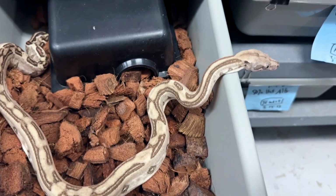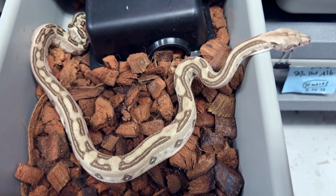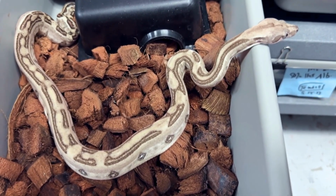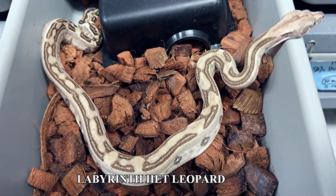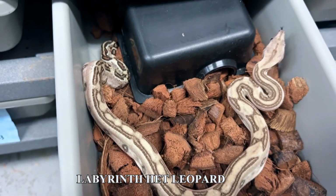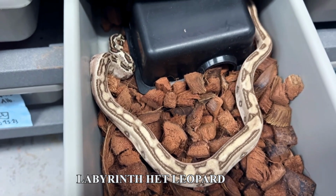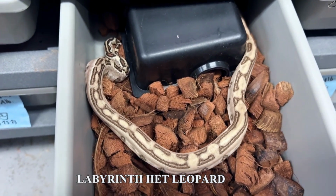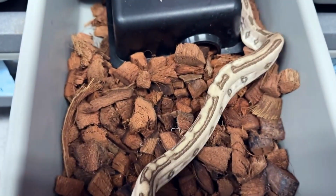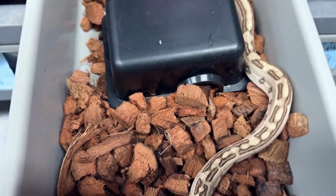All right, here's a Motley Labyrinth het leopard. Remember, the het leopard in the single gene form does absolutely interact with Labyrinth. It definitely makes it more stripy. You definitely see that now, and put that with, remember, Motley and het leopard create a solid striped animal. So the fact that we don't have solid stripes here, but we have some striping, is because the Labyrinth gene reduces pattern and reduces color. So it's kind of an interesting interaction.